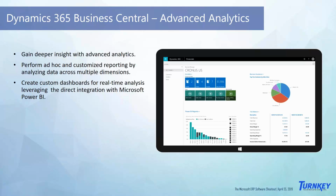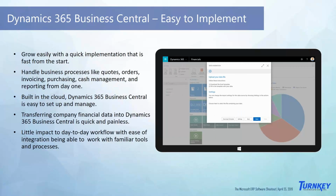When we talk about advanced analytics, there's a lot of reporting that's built within the Dynamics 365 Business Central application. One of our great resources here is the ability to embed Power BI. So if you need to perform ad hoc reporting or get a deeper dive into the analytical data, you can create custom dashboards for real-time analytics and have those embedded into your home screen. They're very presentable, they're easy to use, they're easy to interpret, and using the Power BI tool allows us to customize those to the business information that you as a business owner would need to make those key business decisions.